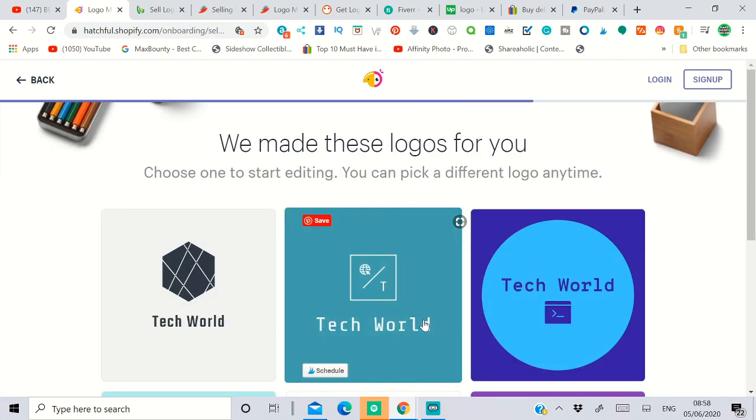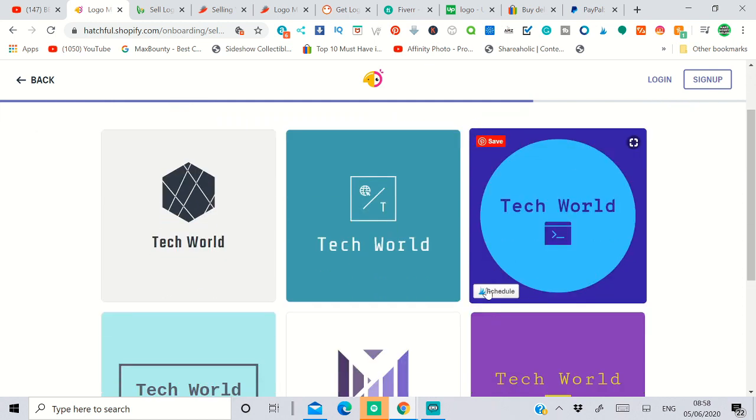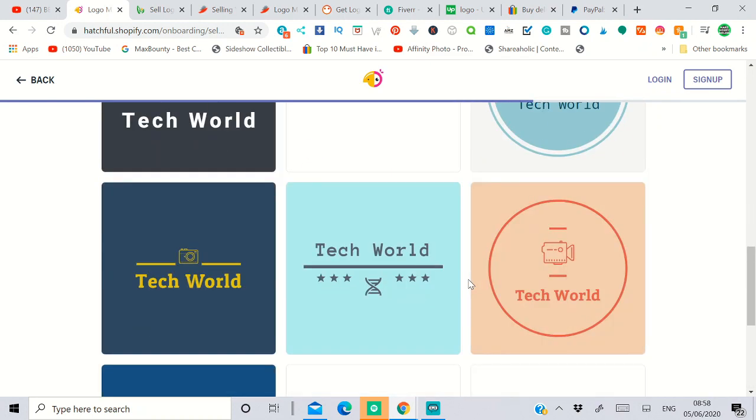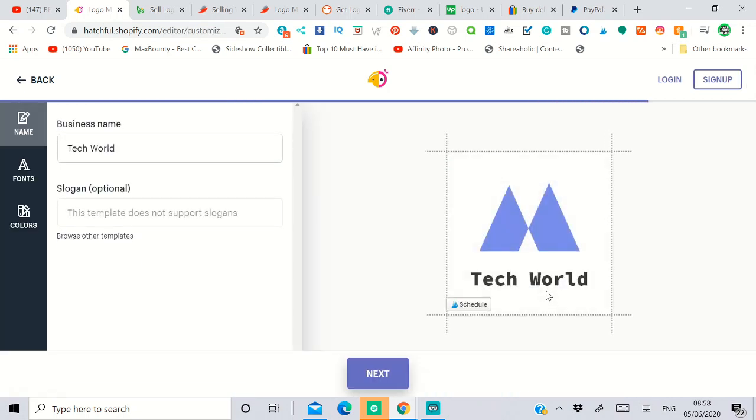Now it will give you all the logos it made for you using the information. You can see all these logos are made automatically for you. Now what you have to do is click the one that you think is more appropriate. So for example this one, then it will take you to an inside page where you can edit that information.